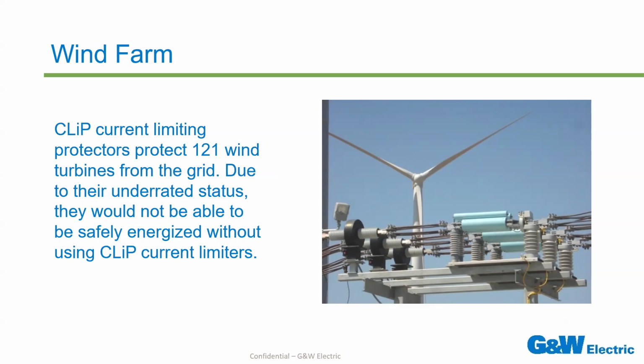We have a case study on our website for that one situation. It was an opportunity that actually allowed us to develop a new higher current rating CLIP. As you can see in the picture, that's the current limiting protector that's installed there. And I also say that, just like Carl was alluding to, expect the unexpected. You will see this very often, where these projects take 2 to 3 years to develop, so the fault levels that were designed for early in the project are not the same that you see later on. And that's where a current limiting device will come in handy.